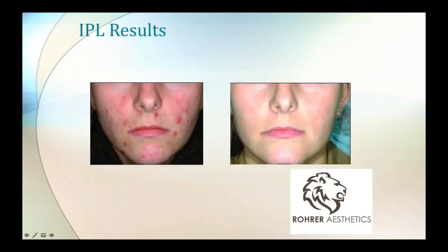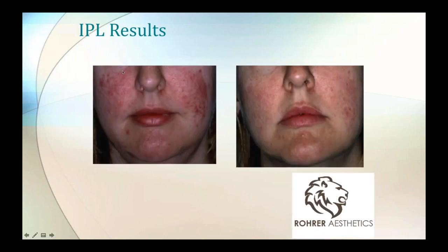Okay. Thank you, and that's a nice result also. Here's another patient where an acne filter was used, and you could see good clearing. And I've done this myself. This is not my patient, but it's very effective. Also another patient here, and this is really more acneiform rosacea. It actually looks more like that, and so IPL is very popular in treating rosacea.